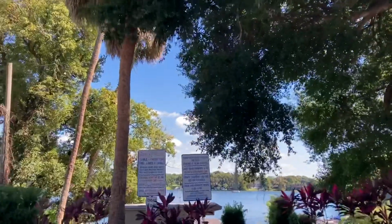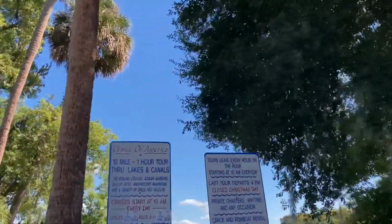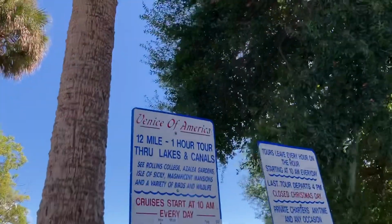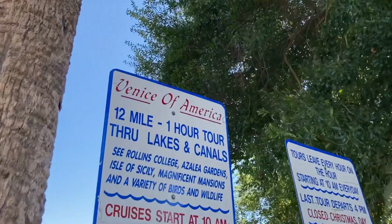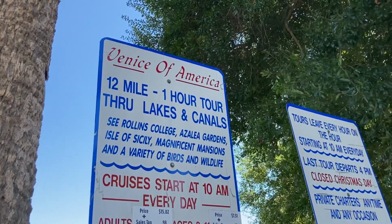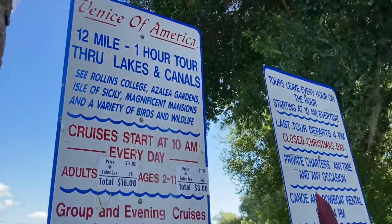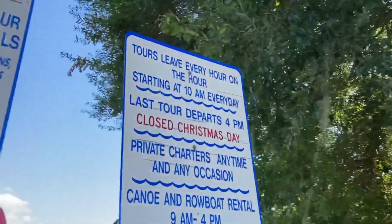So we're here today in Winter Park, Florida. We're gonna take a little boat tour through the lake. It's called the Venice of America, a 12-mile, 1-hour tour through lakes and canals. See Rollins College, Azalea Gardens, Isle of Sicily, magnificent mansions, and a variety of birds and wildlife. About to leave right now.